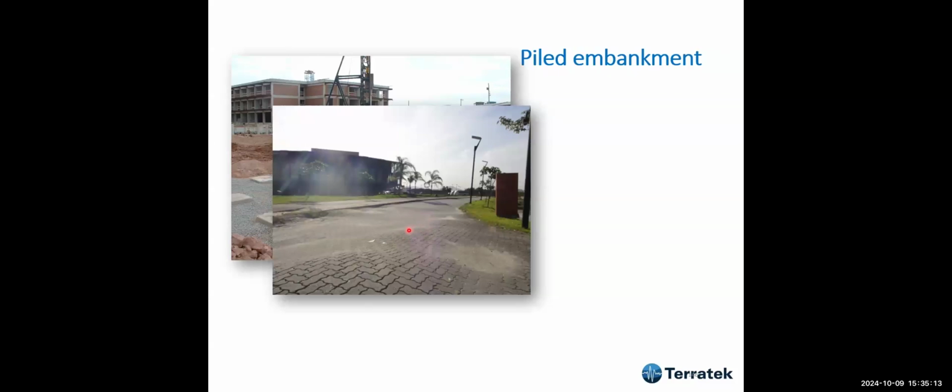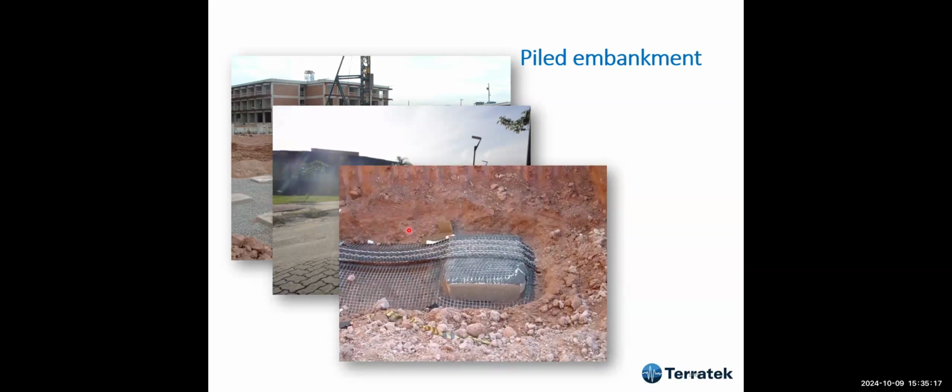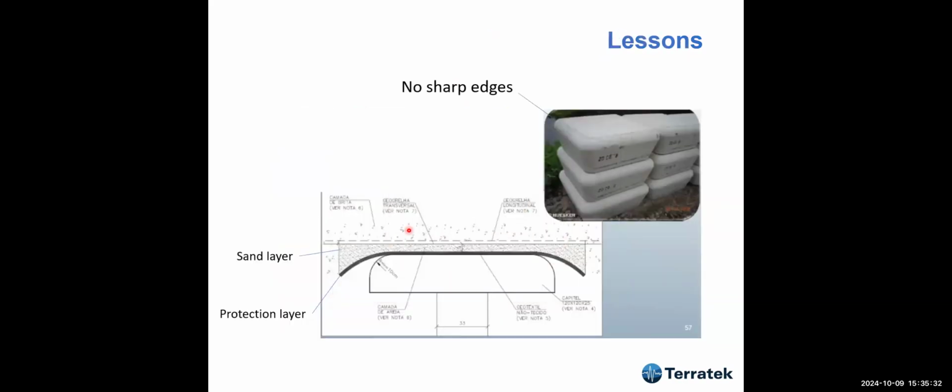So a car would go like that. And then they asked us to carry out some excavation to see what happened. And that's what we saw. Most of the geogrid was torn, and a lot of problems we have seen. And it took us some time to realize the needs.